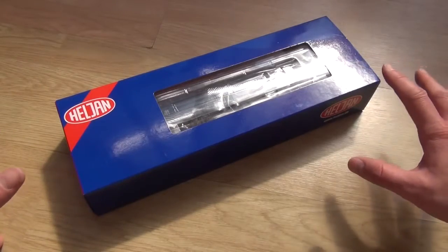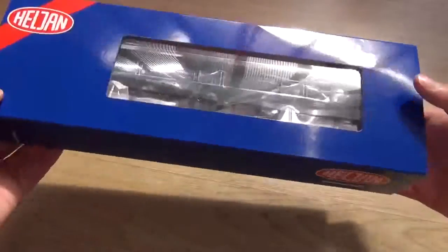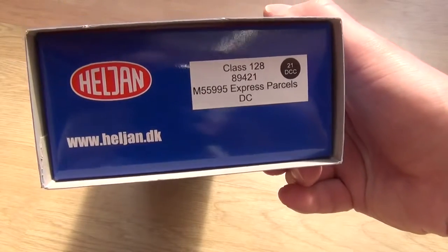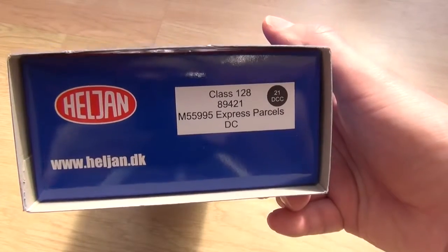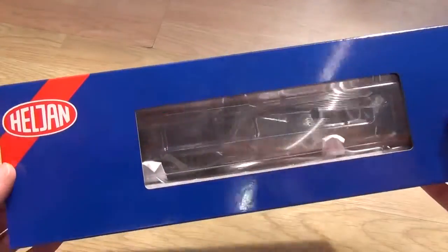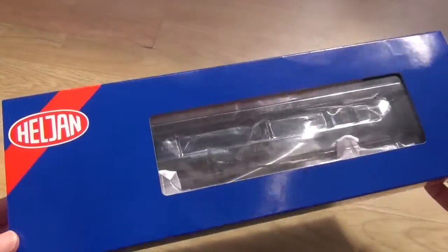This is by Heljan. It's ages since we've done a Heljan model, and it is the Heljan Class 128. Yes, I hear you exclaim: what is a Class 128? Well, I didn't even know such a thing existed until the other day when I was browsing through the stock on Hatton's website and saw this and thought, oh my gosh, look how strange, yet how nice that is. I've just gotta have one.